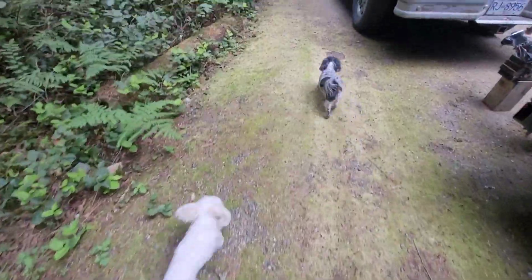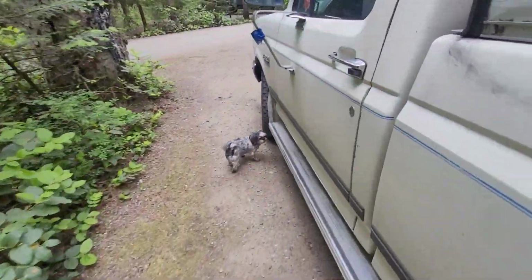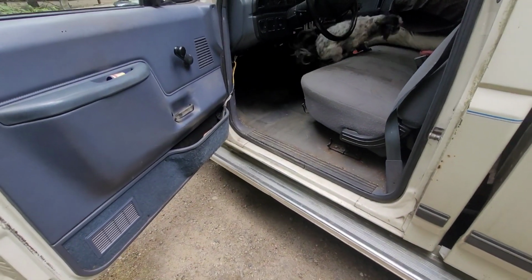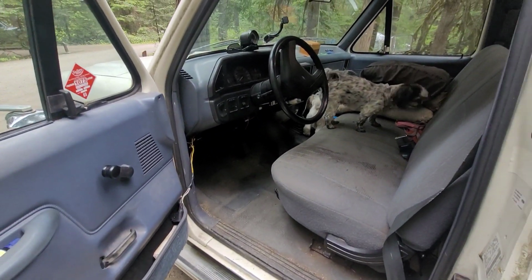Come on, girls. Let's go to the truck. Angel, to the truck. Get in the truck. We got to go somewhere. Angel, to the truck. Come on. Over here. Let's go. One up. Come on. There we go. Another one up. Okay, we got to take off. We got to go do something.